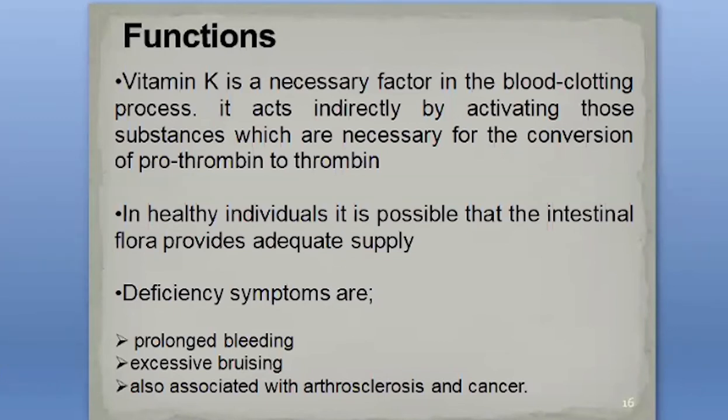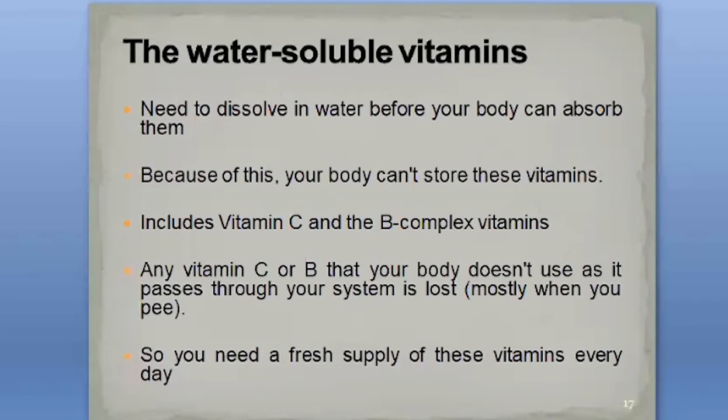So the food that we eat is very important because it gets to arrest some of this minute deficiency, small as the concentration may be, but they are very important. So that's about fat-soluble vitamins. We go to water-soluble vitamins. These are easily dissolved in water, and because they're easily dissolved in water, they are easily absorbed.